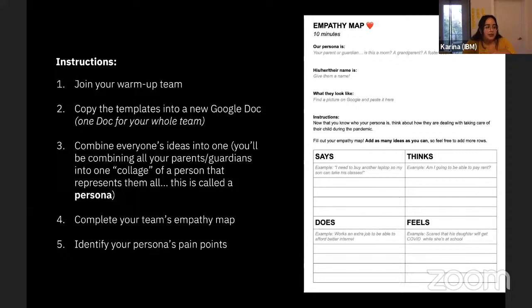You'll copy the template into a new Google Doc, and with your team, everyone just throw your ideas into all these quadrants. What you're doing is combining all those thoughts around says, thinks, does, and feels, and you're creating something we call a persona, which is a collage of many perspectives smushed into one, and it allows you to create a summary of a person. An adult person going and experiencing COVID is what you're aiming for.